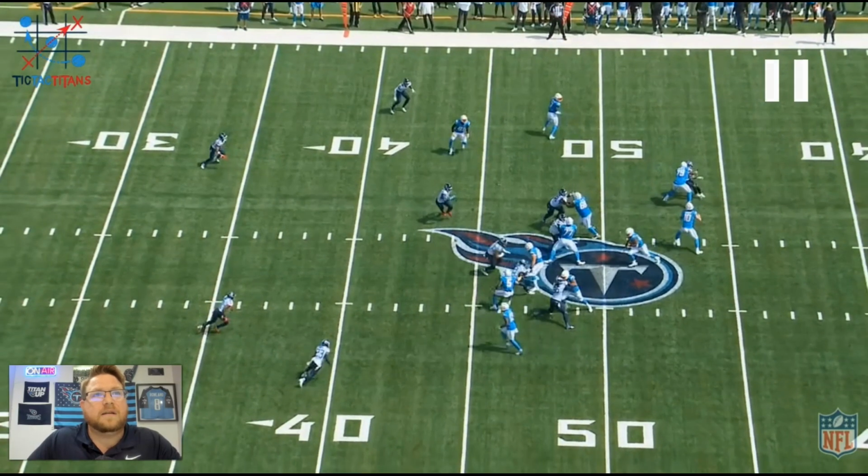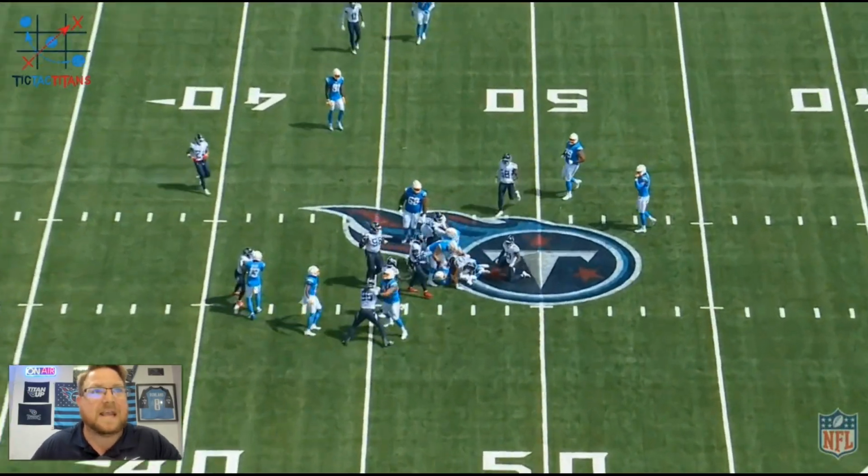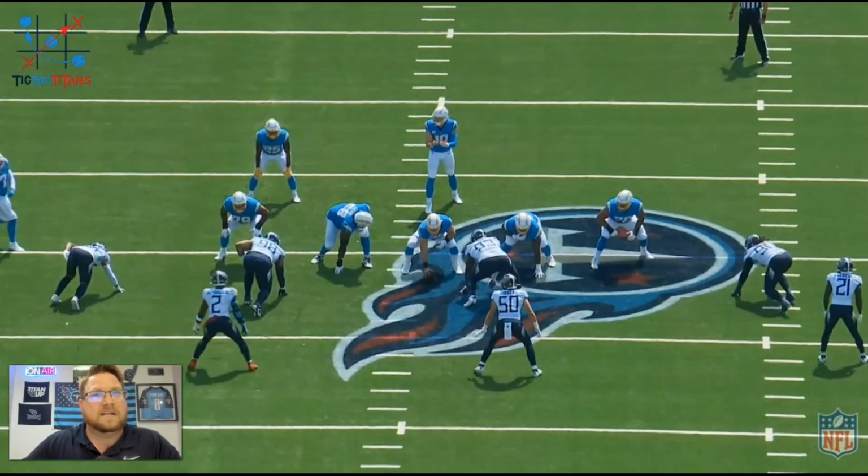McCreary slides in, and it's so quick that number 5 can't possibly get to him. And they have a pulling lineman here as well. But McCreary triggers so quickly after seeing it that the pulling lineman isn't even ready to attack Roger McCreary there, or he might have taken him. So, boom, makes a big hit on Austin Ekeler and stops a gain.